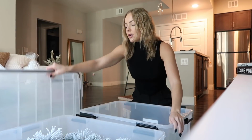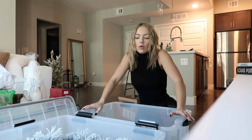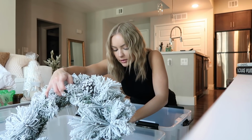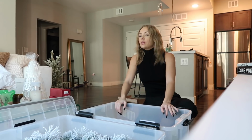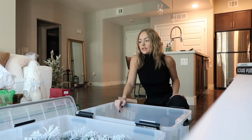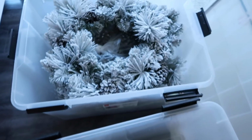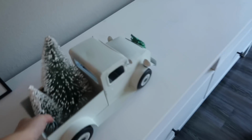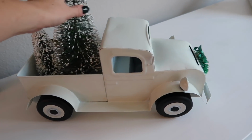I mentioned this in another vlog when I was at Crate and Barrel, which I want to get today, is some dish towels and a couple other little things. These are all my wreath and pine cones and stuff. So I'm just gonna leave it all like this. We're gonna go to the store, see what there is, and then I can decorate everything all at one time. So here is everything all laid out, and we'll be able to unpackage it all when we get home. But look how cute this little truck is. I literally love this.